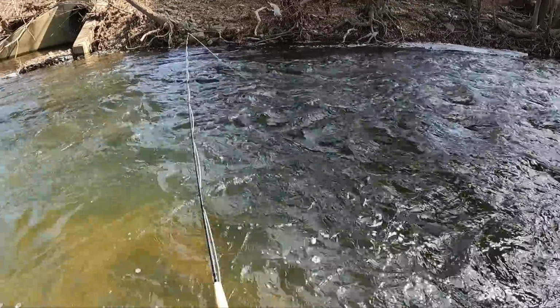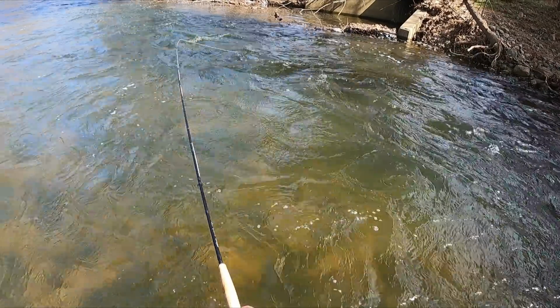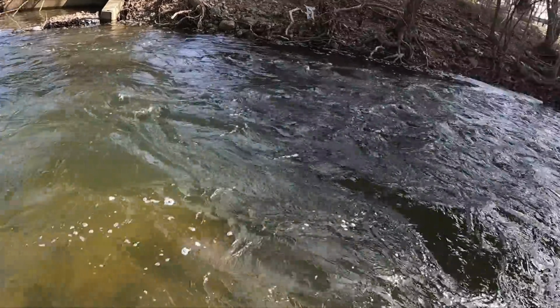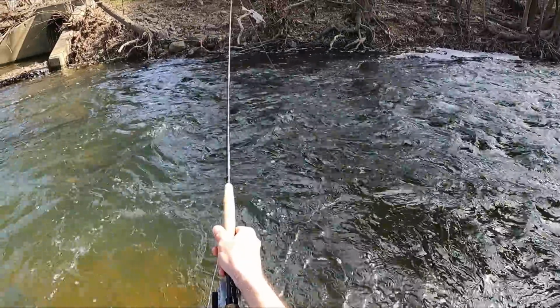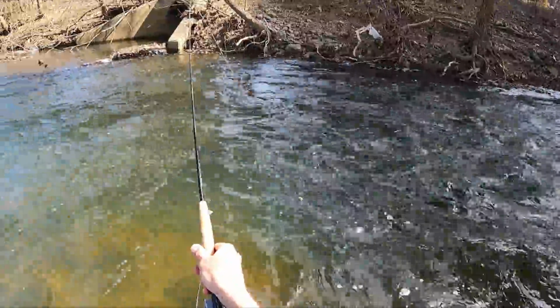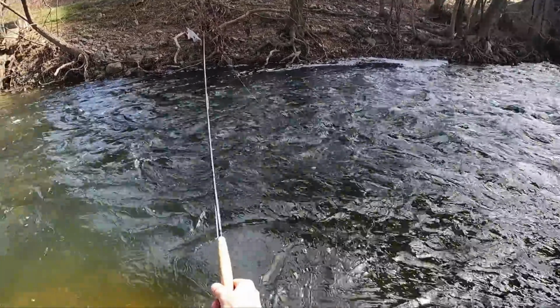See if there's any more in there. Against that bank, there's a little soft edge on that bank. Boom. Soft edge right there, right there, right there, right. Oh, there's roots there too.